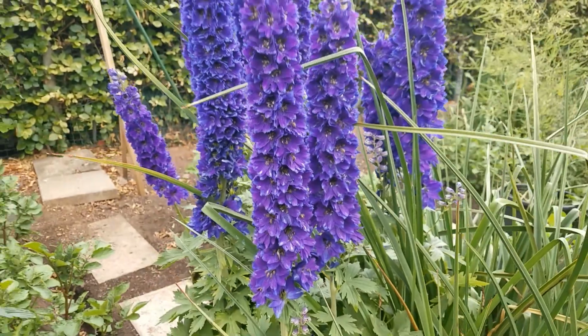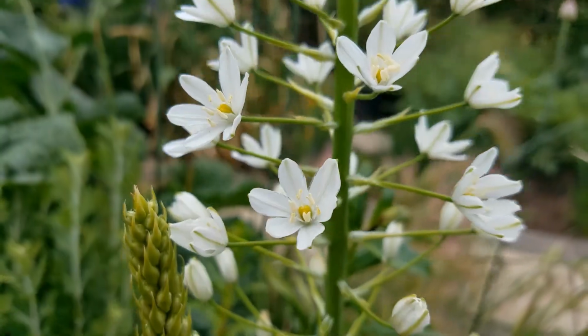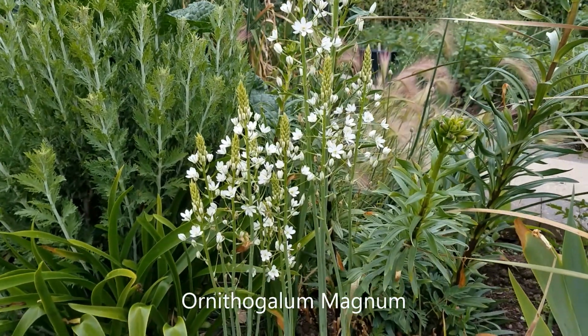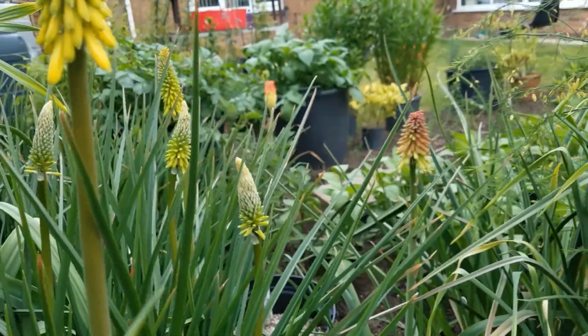The delphiniums are looking fantastic. I've got about 10 flower spikes on this one plant. This is one bulb I would definitely recommend. It's an Ornithogalum magnum. It's a bit like a Camassia, but I think a lot tidier. The red hot pokers are just popping out.